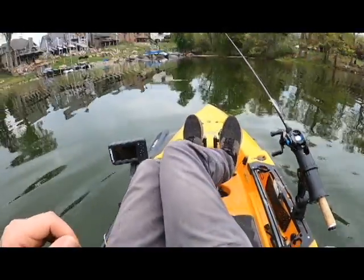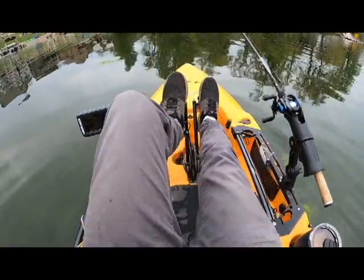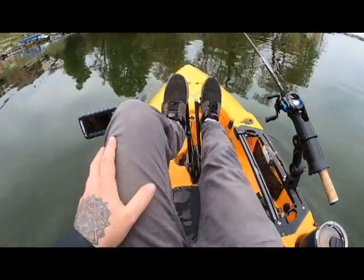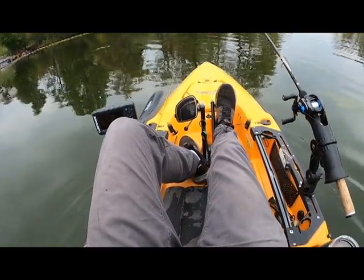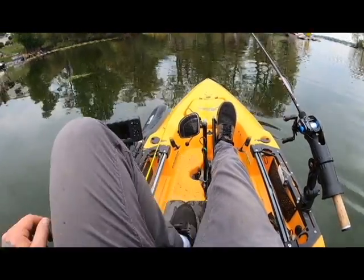All right. I'm out here super late, but we are out here. New lake for the year. Was out here a couple times last year, but the lake I typically go to has just been really slow. So figured I'd come out here, give it a shot, see what's going on.